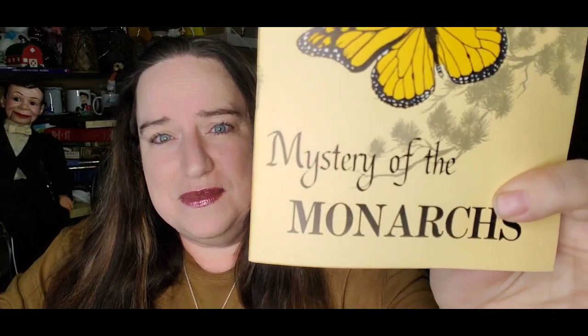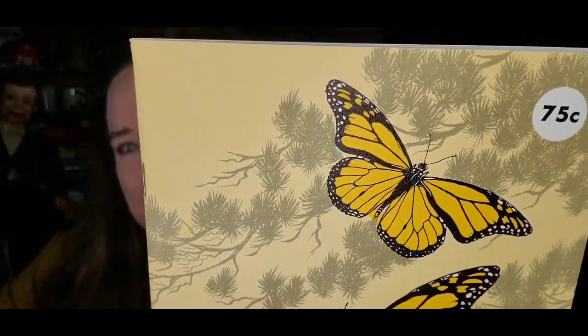Up next, some more ephemera. This is Mystery of the Monarchs. This was 75 cents. This book is from 1959, which is pretty cool. We have had it about 6 months, less than a dollar, and it sold for $10.99 plus shipping. The buyer's $15.03 all in on this.